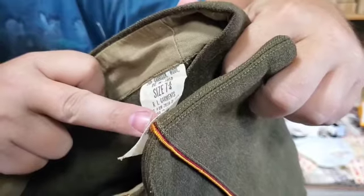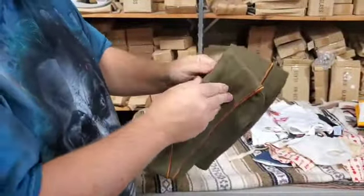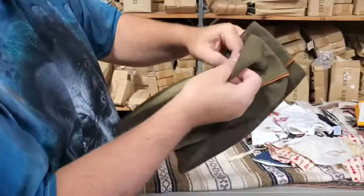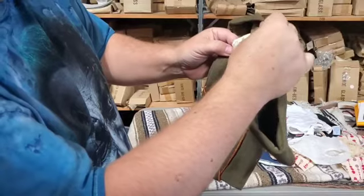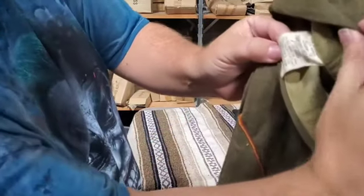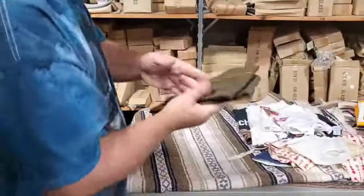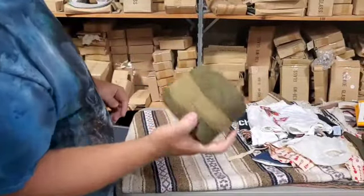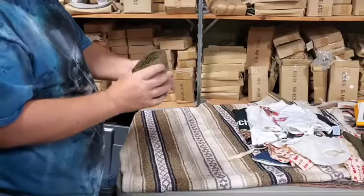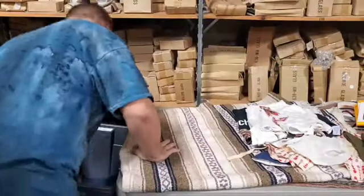Oh, ODM 1950. So these are 1950. So that probably puts them in Korean War. Funk Brothers Hat and Cap Company. This is 1944. So this is World War II. So those are very cool. This is obviously some kind of military banding there.